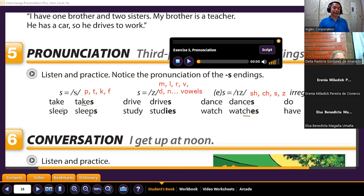Take, takes. Sleep, sleeps. Repeat, please. Okay, please, Carlos Armando. Can you read this verb, please? Hello. Can you read this for the class? Read, please. Léamelo. Take, takes. Sleep, sleeps. Very good. But now, remember, this is an S, right? Carlos, don't say eh. No, it's only sleeps. Sleeps. Wait. Don't say eh, no. Only s. Sleeps. Excellent. Very good. Thank you, Carlos.